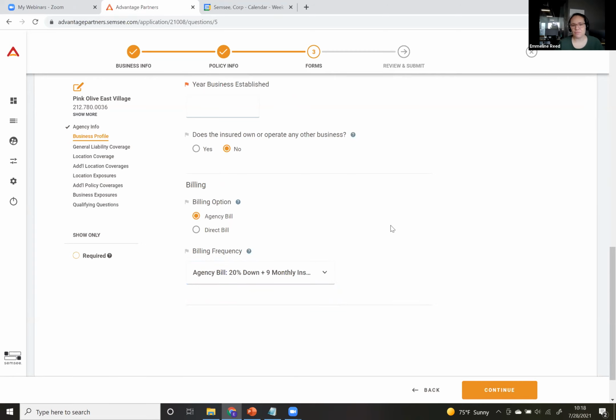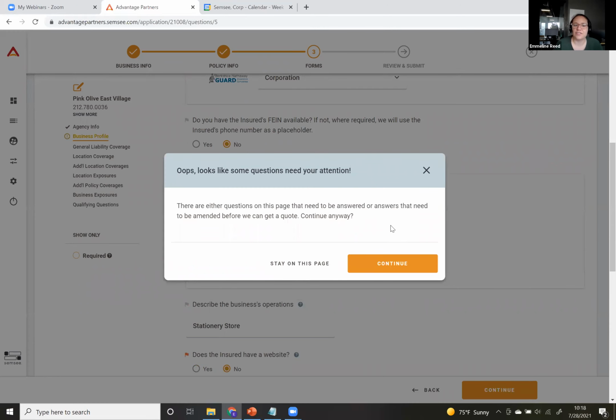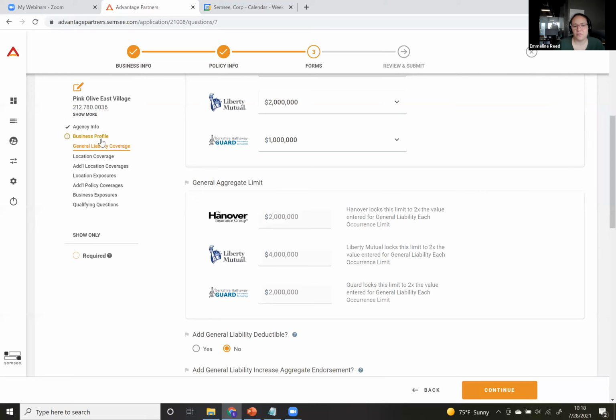If I click continue, Semsee is going to let me know that I haven't finished all of the required questions on this page. I can stay on the page and it will have dragged me to the first unanswered required question, but I can also continue to the next section of the form. I know I need to go back to my business profile section because it has this little yellow alert. But I can move through the form in any order, answering questions in the way that makes the most sense to me as I go through.